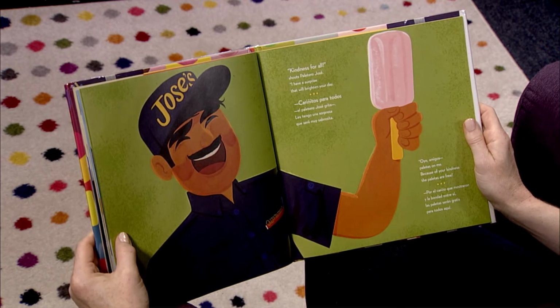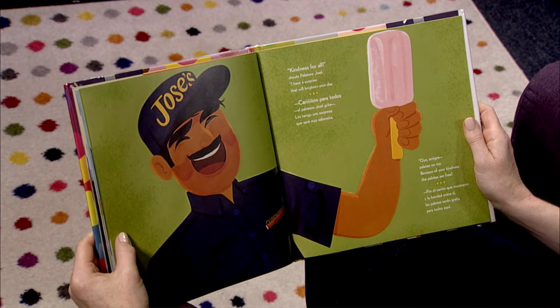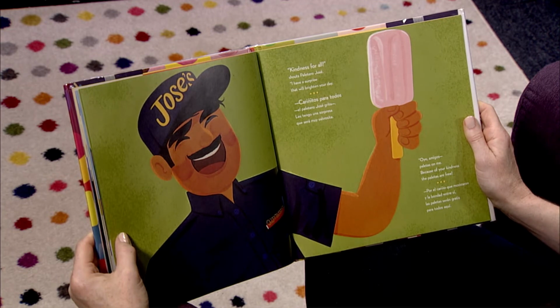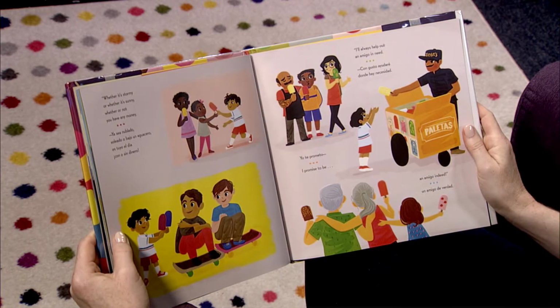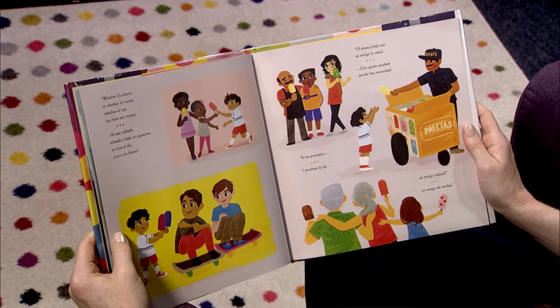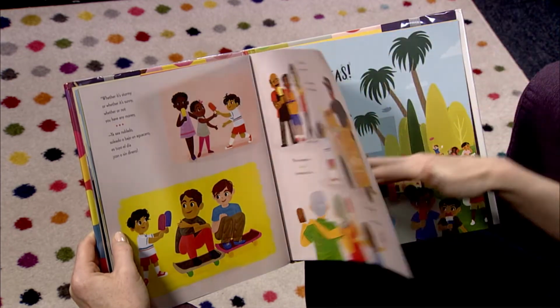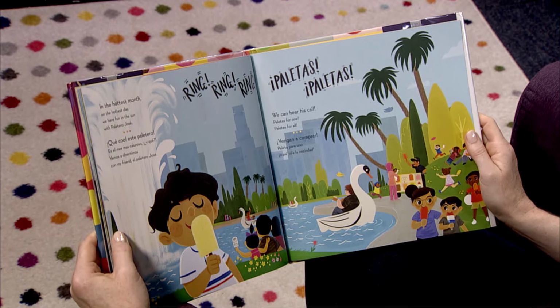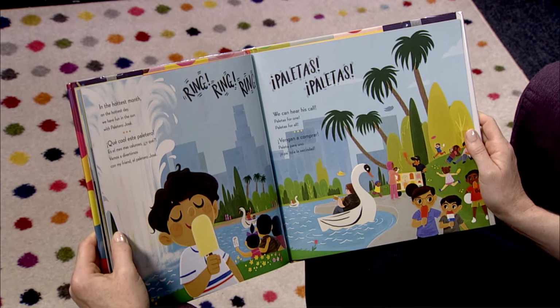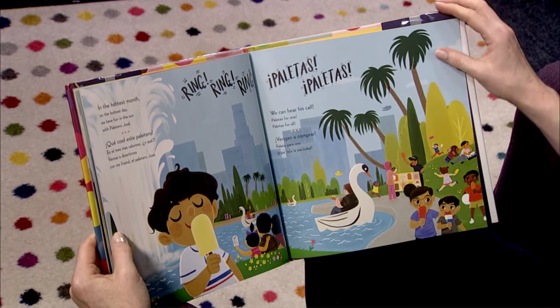Kindness for all, shouts Paletero Jose. I have a surprise that will brighten your day. Oye, amigos, paletas on me. Because of your kindness, the paletas are free. Whether it's stormy or whether it's sunny, whether or not you have any money, I'll always help out an amigo in need. Yo te prometo, an amigo indeed. I promise to be a friend. In the hottest month, on the hottest day, we have fun in the sun with Paletero Jose. We can hear his call. Paletas for one, paletas for all.